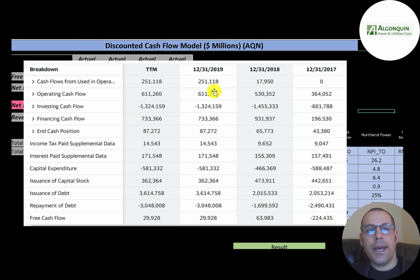This is the statement of cash flows. And this second line is operating cash flow. That's how much cash the company generated from its operational business. Then you have capital expenditures, which are investments in property, plant, and equipment. Utility companies tend to have high CapEx. So their free cash flow is operating cash flow minus CapEx. So they had a little free cash flow in 2019, 64 million in 2018, but they did have a negative in 2017.